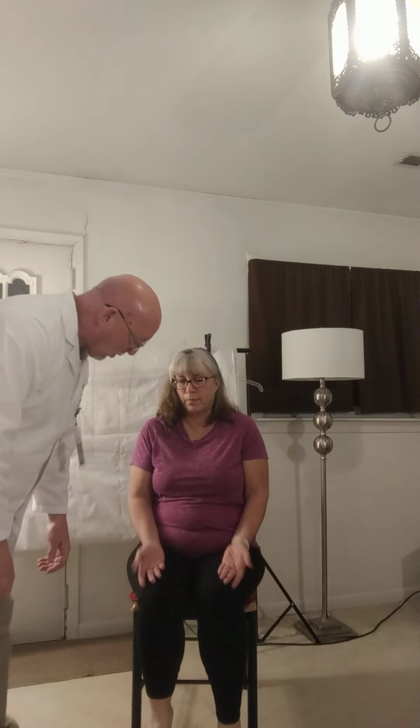What I want you to do is take your hands like this and alternate it back and forth. All right, that movement is appropriate. It's not jerky, it's smooth, as it should be, all right? So we've already done our walks and everything. Right now, what we're going to move to is sensory.